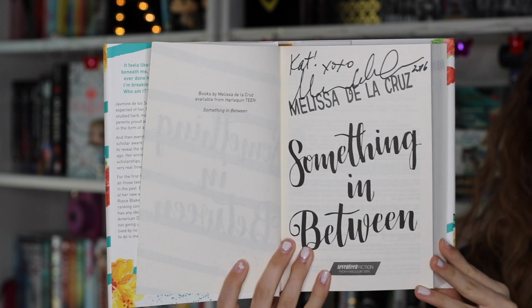The next two books are signed through book plates that were personalized to me. Their books are It's Raining Cupcakes and Sprinkles and Secrets by Lisa Schroeder. This series was one of my favorites when I was younger, and I'm really glad to have these books signed. The next book I have signed here is Something in Between by Melissa De La Cruz. I ordered a personalized copy through a local bookstore.